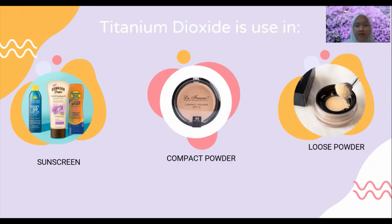Okay, so now we are moving on to the cosmetic products that contain titanium dioxide as an ingredient. So here are examples of the cosmetic products that contain titanium dioxide. The first ones are sunscreen, compact powder, and loose powder. There are many other examples of cosmetic products that contain titanium dioxide, for example bronzers, blushes, eyeshadow, mascaras, lipstick, and others. Why do these cosmetic products contain titanium dioxide? This is because of its versatility and natural benefits, and titanium dioxide is one of the favorites of cosmetic manufacturers. In the last 5 years, titanium dioxide has featured in more than 20,000 cosmetics that have been launched.